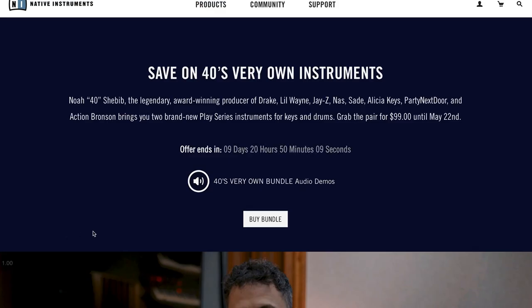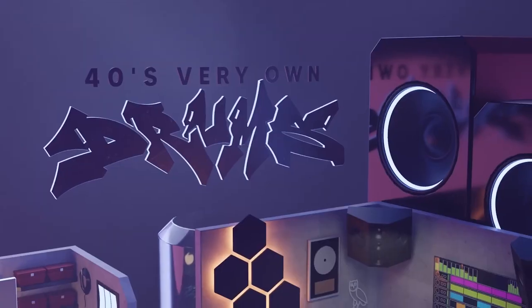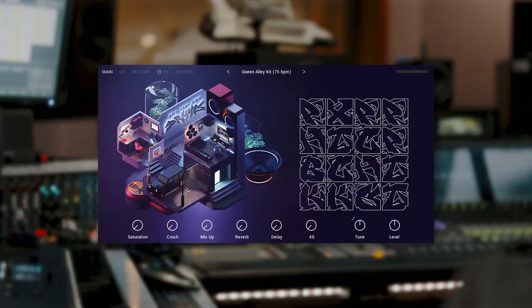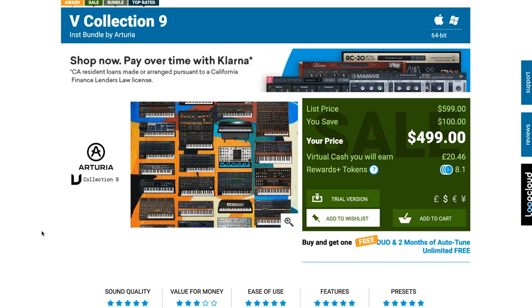$1.29. New releases at Native Instruments include Noah Shabib's 40, known for producing Drake, Lil Wayne, Jay-Z, Nas, Alicia Keys, and so on. 40 brings two new instruments, keys and drums, and are available now as a bundle for $99, or you can pick up the instruments individually. Keys $69, drums $69. Arturia's released the V Collection 9, an upgrade to their massive soft synth instrument collection. It's available now for $4.99 on a special intro price, normally $5.99.